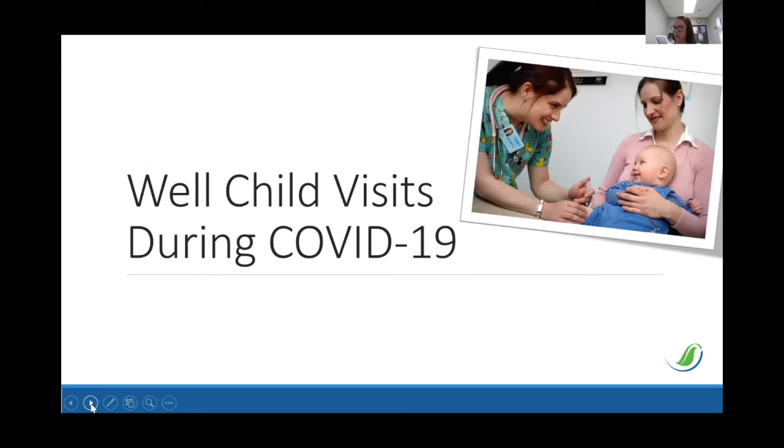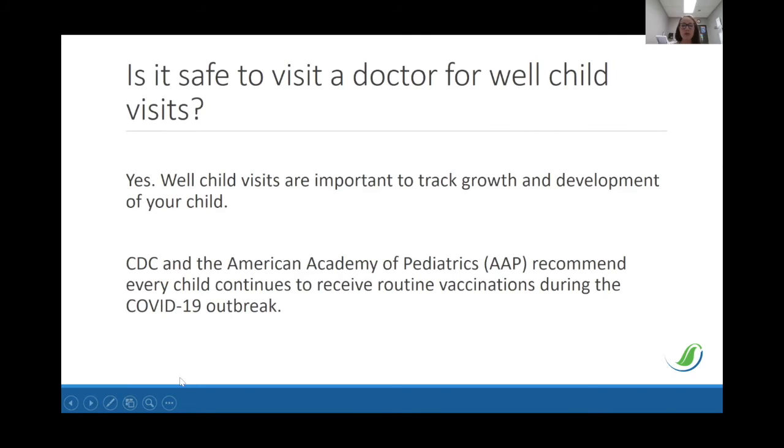All right, so well child visits during the COVID-19 pandemic. Another concern that we've seen with parents is about going into the doctor and making sure that it's safe to go in. People have been delaying medical care and well visits during the pandemic out of fear of catching COVID-19. But it is really important to continue going and seeing the doctor. So is it safe to visit a doctor while we are in this pandemic? And the answer is yes.